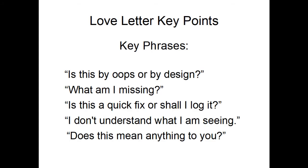And I use these questions at the end of my love letters. I let the developer tell me how tough something is going to be to fix, and how fast it will be done. And if it's done fast, I don't bother. If it's going to take a while, I'll log it.